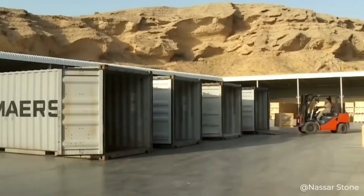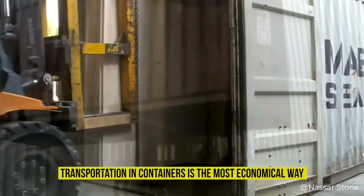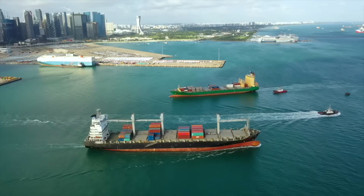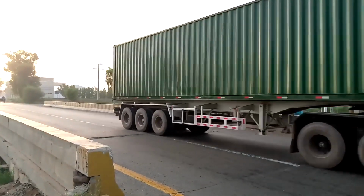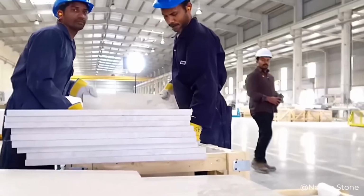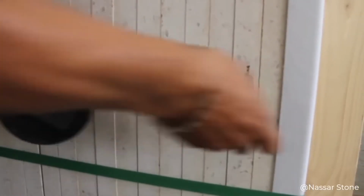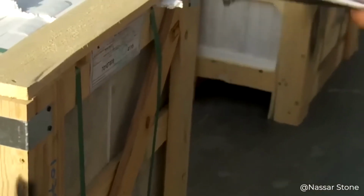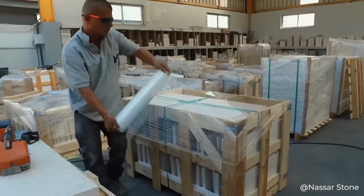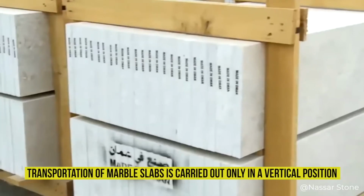As for transportation, processed stone is mainly transported by rail. Transportation in containers is the most economical way, but this does not cancel the fact that other types of transportation can be used, by air, water, or road. To safely transport the material from place to place, fragile stone is packed in special crates or a pyramid, with two stapled metal posts. In either case, the structure is tightly secured with straps. To prevent the marble from spoiling from friction with the belt, additional packing material is laid between them. Another important condition is that the transportation of marble slabs is carried out only in a vertical position.